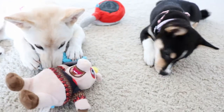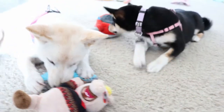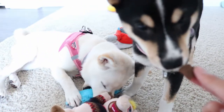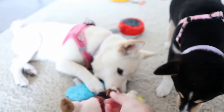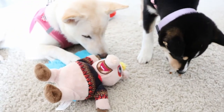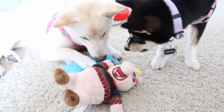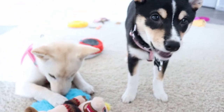Okay, so this is the lamb one. It broke pretty easily. So let me see if they will like it. Sumi! Sumi's been a little sick, so... Let's see. Kiyomi! Okay. Good. Good. Yes, that was yummy.